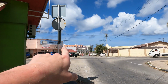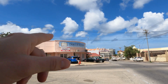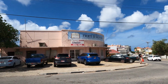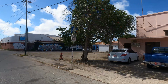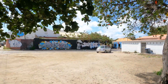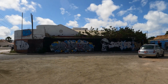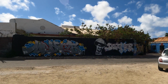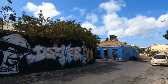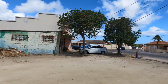And yeah, there you can start seeing the Dutch colonial architecture, which kind of signals the start of a downtown. And is that another place of worship? Fuente de Salvación? I think so. And we also have some graffiti over here. Street art. R Block Aruba. And yeah, gosh, that's not nice to see. I guess I'll skip that part and continue walking back here.